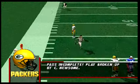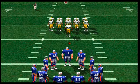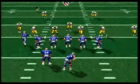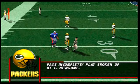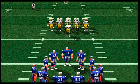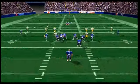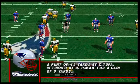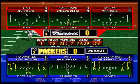Broken up by Newsom. So it's third and long from their own 24. Incomplete. That brings up fourth and long from their own 24. It's first and 10 from the 43.